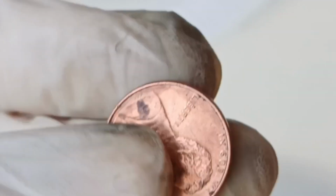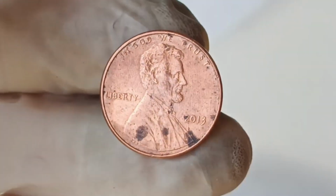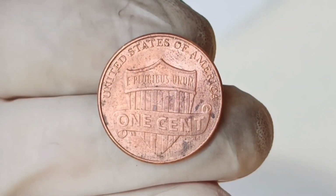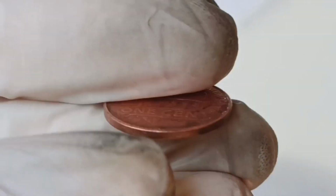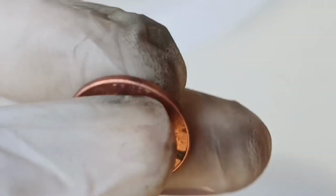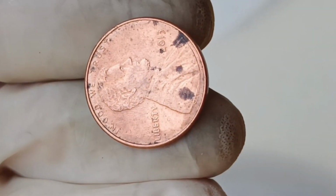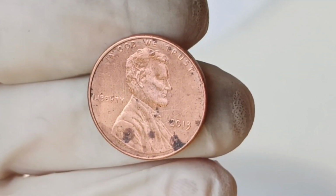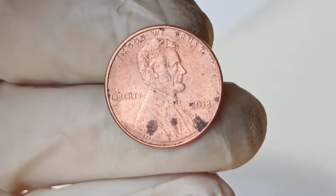So, what's the final takeaway? The 2013 penny may seem like just another coin in your pocket, but for those rare few with the die crack error, it's a hidden treasure worth millions. The next time you come across a 2013 penny, take a closer look. You never know, what seems like just another piece of spare change could be the key to a fortune.